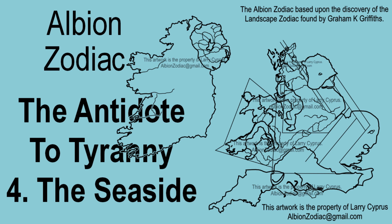Today, I found St. George, and he was firmly sat upon a dragon's head. But this was outside the boundaries of the Albion zodiac, so I need to finish this series before I start exploring further afield. I'm sure there will be plenty more stories hidden within the landscape, and I hope to resurrect these stories and bring them back into the public consciousness.